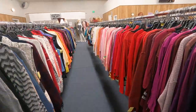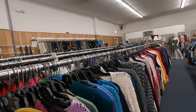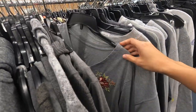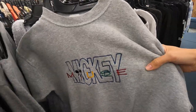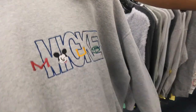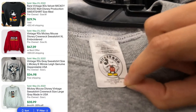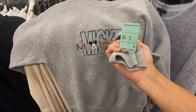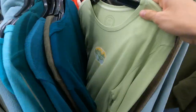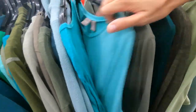Everything's color-coded here. Mickey, look at the tag. Ooh, vintage, made in USA, Mickey and Co. Nice. Oh, this one's cute. I wish it was bigger. Is it a size small? No, medium. And it is $3.99. Oh, life is good. It's a bit plain.